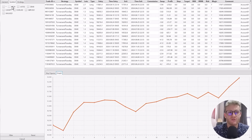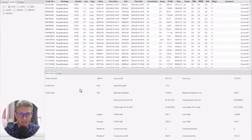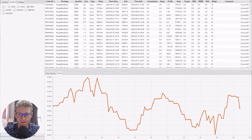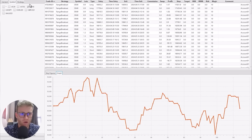Let's now go to the last strategy, Range Breakout Expert Advisor, and this is one of my most active strategies, and it's really interesting to see the development. And here we can see, even though last month was slightly positive, there's still a loss of 800 euro in US 30 with this strategy. I also traded in DE40, and here it is minus 50. It's more or less break even, but of course the last month was just not good.